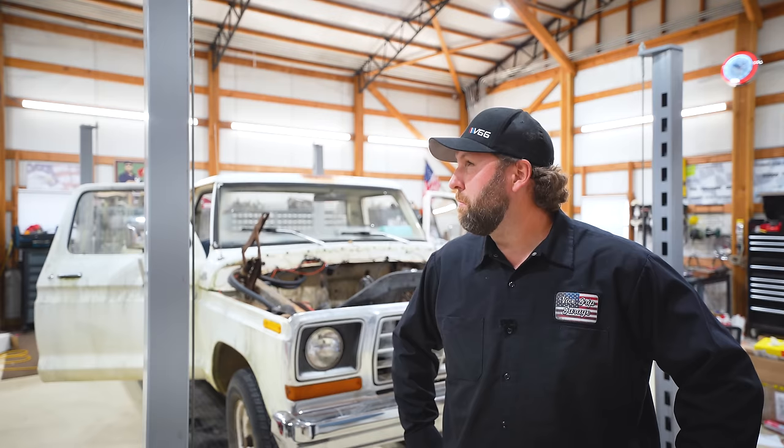We're in the process of doing kind of a light restoration on this 1978 Ford F100. And I say light because we're not going all the way in depth. We're taking her 87.24% of the way. It's pretty good. We got the engine pulled out. That's at the machine shop.